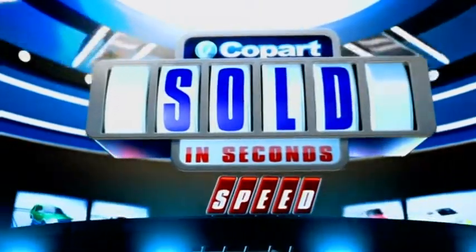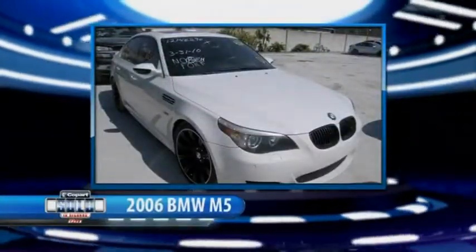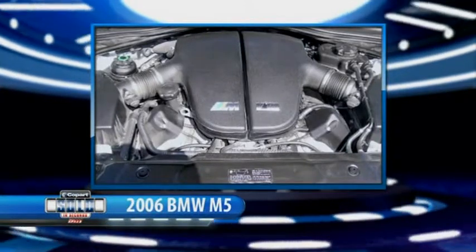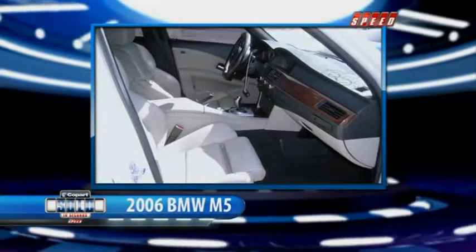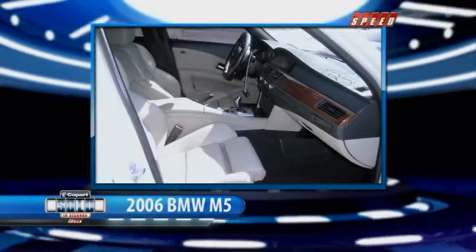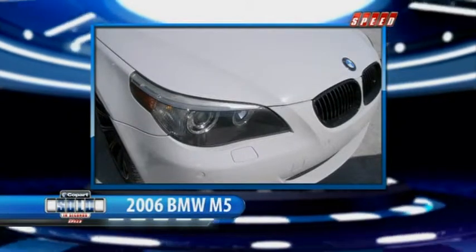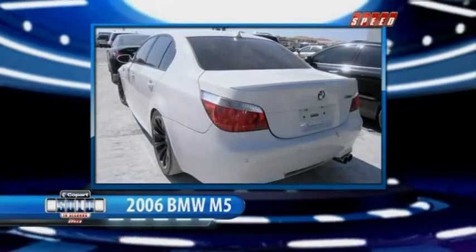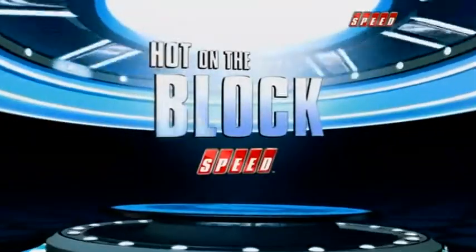Welcome back to Copart Sold in Seconds. Our second Hot on the Block auction just happened, that 2006 BMW M5. You were looking at this one earlier, weren't you, Greg? Yeah, like I said before, this is a 2006 BMW M5. It's based on that E60 chassis. Now, it has an F1-inspired V10, which pumps out a piddly 507 horse and 380 foot-pounds of torque. 2010 BMW still using the E60, so this one still looks right on time. This whip was ready to drive straight off the Miami lot, and this is how the auction action happened.